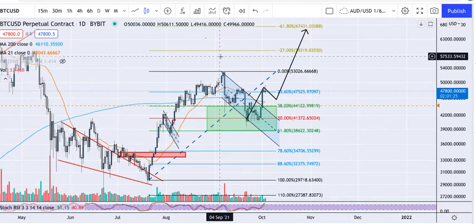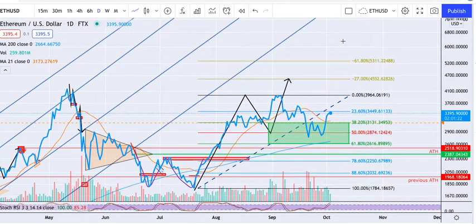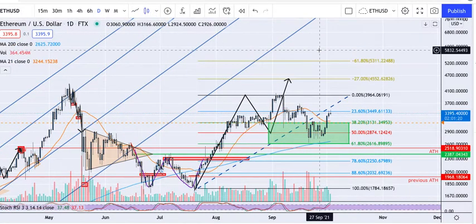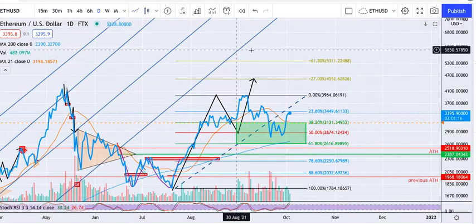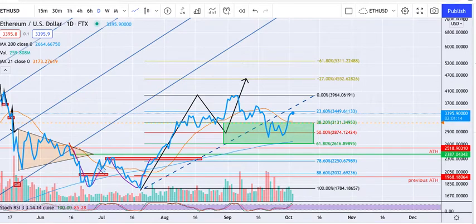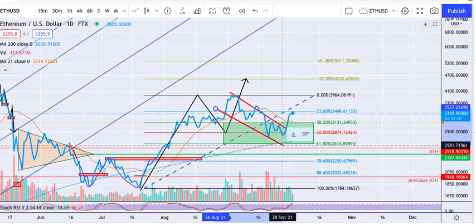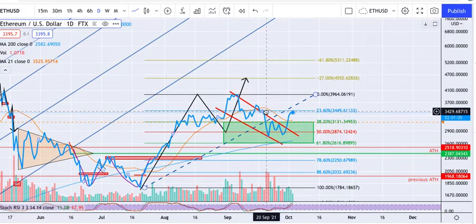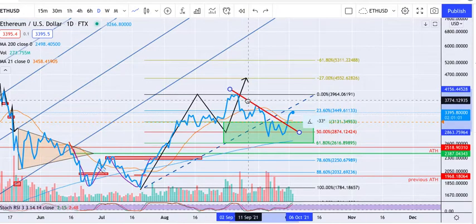Okay, so that's it for Bitcoin. There it is. Now let's talk about Ethereum. All right, Ethereum is very exciting as well. The same thing's happening here. Let's show you. Let's get our flag pattern here out. There it is. Oops, sorry. Let's fix that a little bit. There.